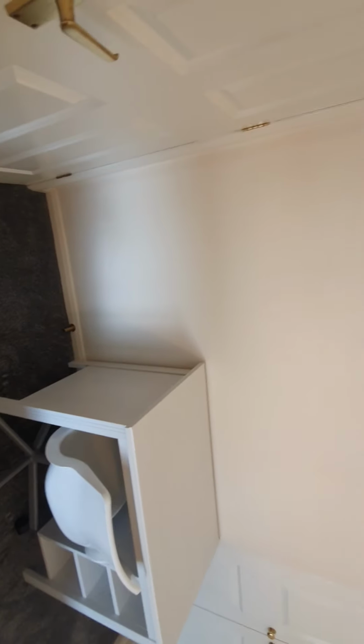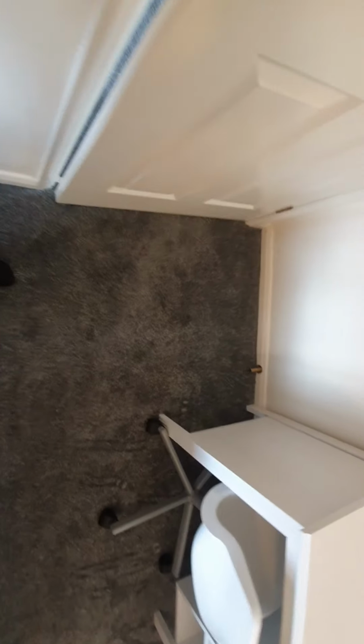Because the carpet's quite thick, it's quite hard to roll it. Then behind the door you've got no black scuff marks, no damage, clean condition. So the carpet's matching the hallway in the other bedroom. Grey with no hairs, no dust, no dirt, no stains.